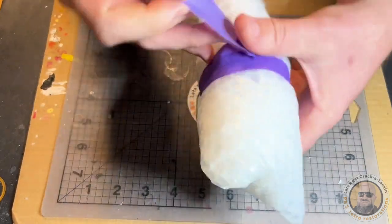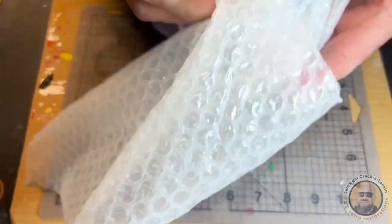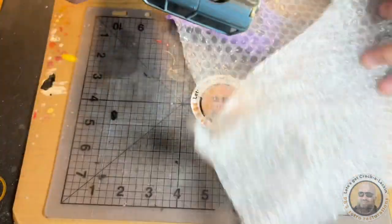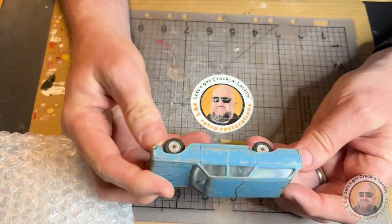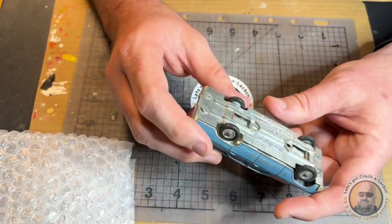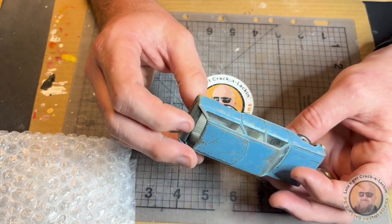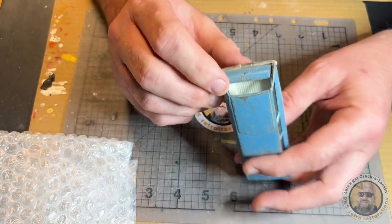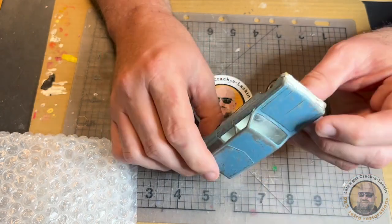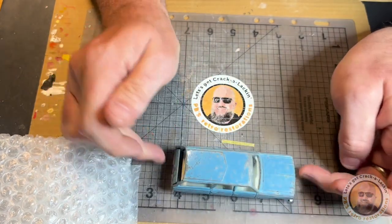Now this is a brand that I do not have one of, and I only just recently learnt about them. Here we go. You may be familiar with them, I wasn't, but here it is. This is a 1965 Chevelle station wagon by a manufacturer called Gamdekor Sabra, made in Israel. It's in pretty good shape. It's got an opening tailgate, and I don't think anybody else made a die-cast version of this particular model Chevy. Plastic base, but it's intact and pretty cool.